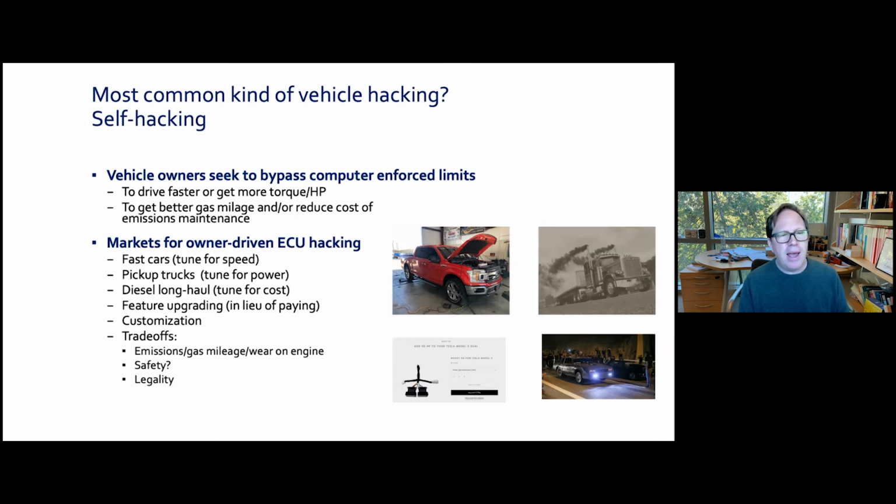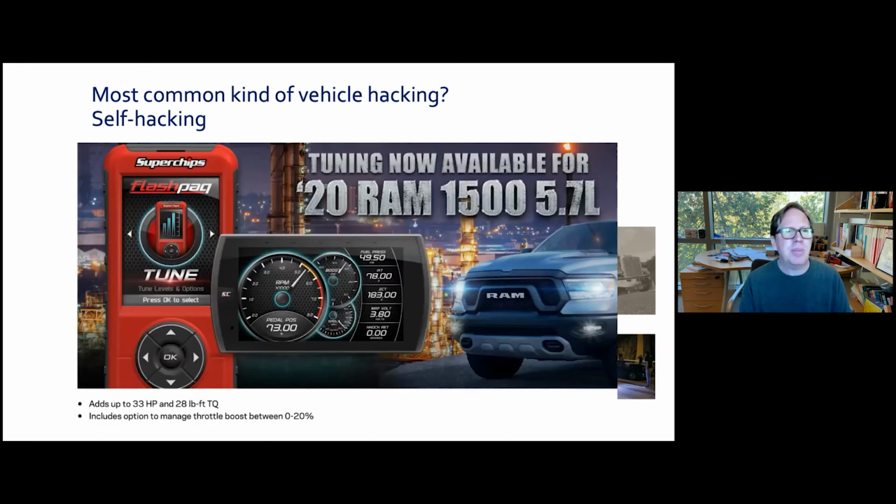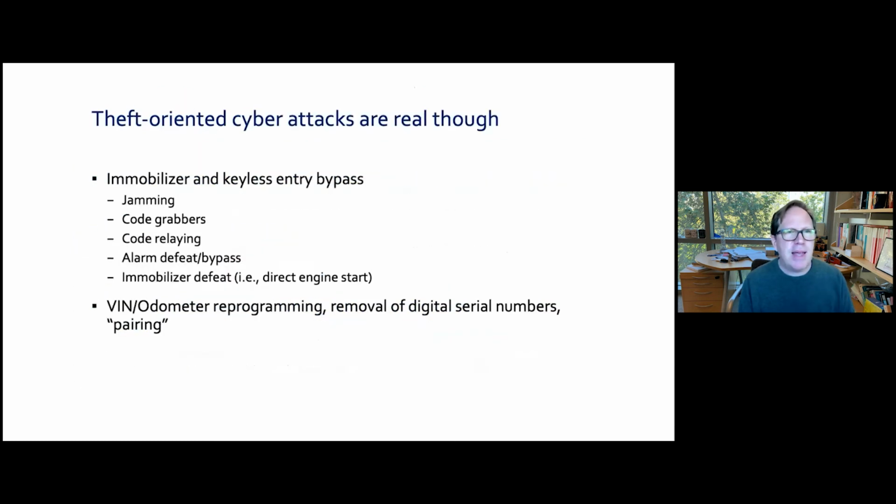And there are lots of issues here about emissions and safety and legality and so forth. But there are a ton of these. So just here's an example, go to Superchips and you can now retune your RAM thing for more horsepower. I'm going to skip legality.